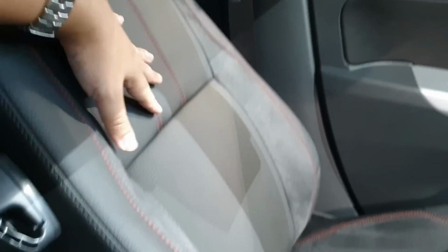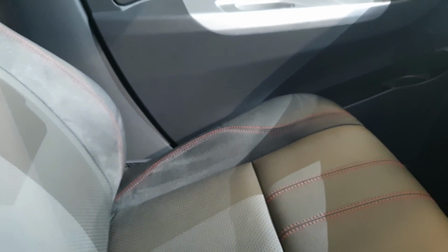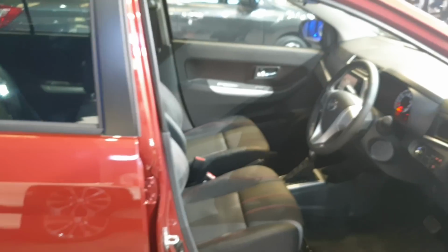Now let's look at the seats. Leather upholstery with these suede inserts. Not bad, man. These seats are designed quite elaborately, but otherwise, really, other than the few things that I highlighted, no other obvious differentiation between this and the X model.